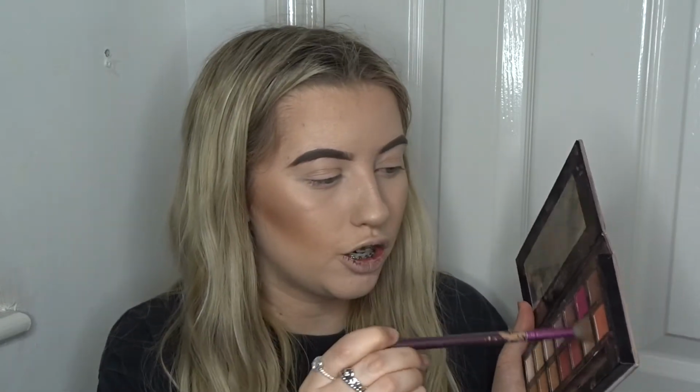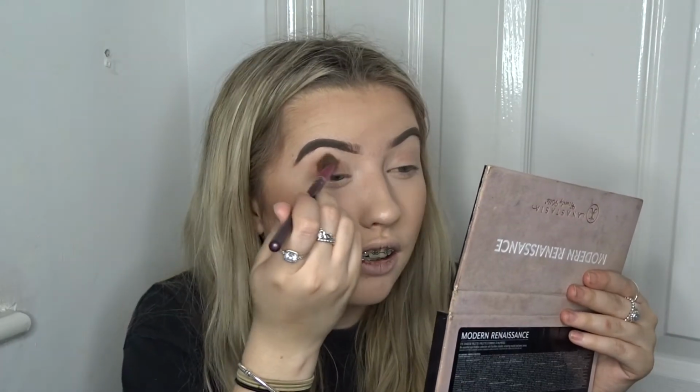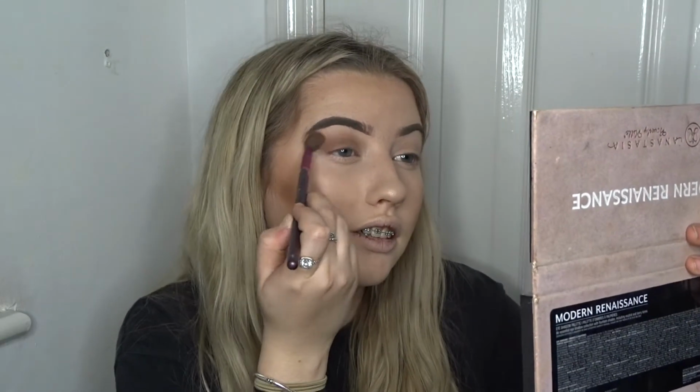I'm going to take the Modern Renaissance and take the Warm Taupe colour, and I make it really simple for myself. I do just take one fluffy brush, place it into the colour, and then place it all over my eyelid. So as you can see, I've literally just used that one colour, and I like this brown colour on my eyes. I wouldn't put in as much effort as I would if I was going to London for the day or something like that. So I literally just use this shade.